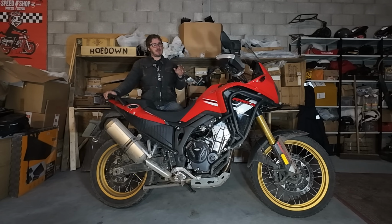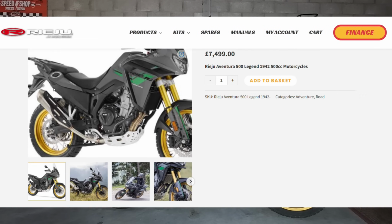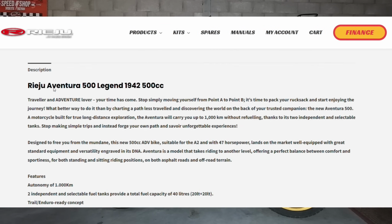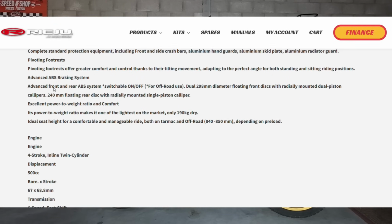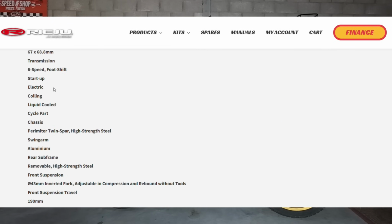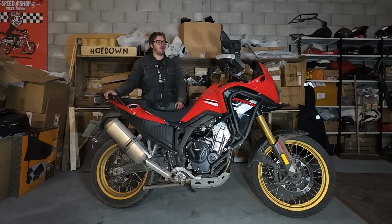Price for this bike list is £7,500, which is why I guess I've always been interested, but always thought it's just that little bit too much money. You know, I can see its appeal, I can see what it's got, but £7,500 is nearly £2,000 more than the CF Moto. It's nearly £2,000 more than the new Himalayan and the Triumph and everything else.